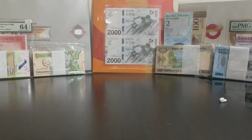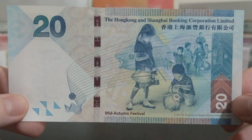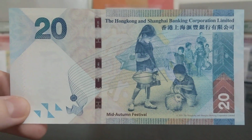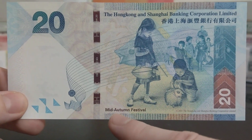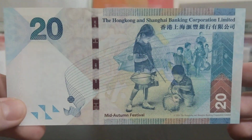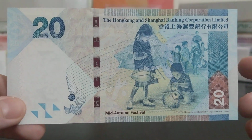Now, if we spin it around and look at the back, I really like this series of banknotes because you've got some really good depictions of the culture of Hong Kong. And what we have here is actually some children playing with some lanterns during Mid-Autumn Festival, which is a really nice time of year here in Hong Kong. So yeah, that's the 20 Hong Kong dollar note.